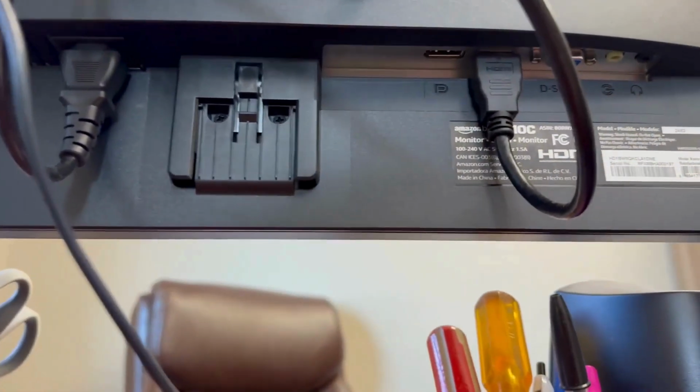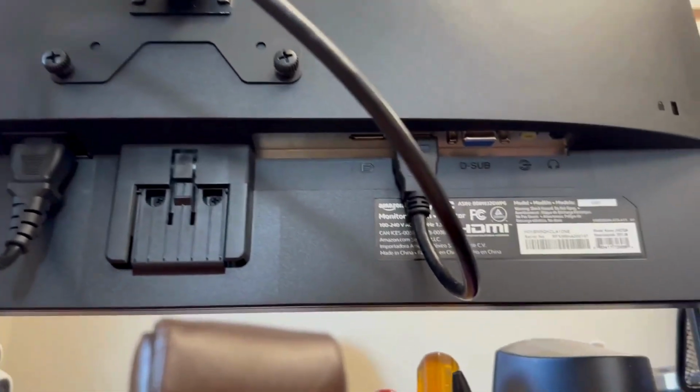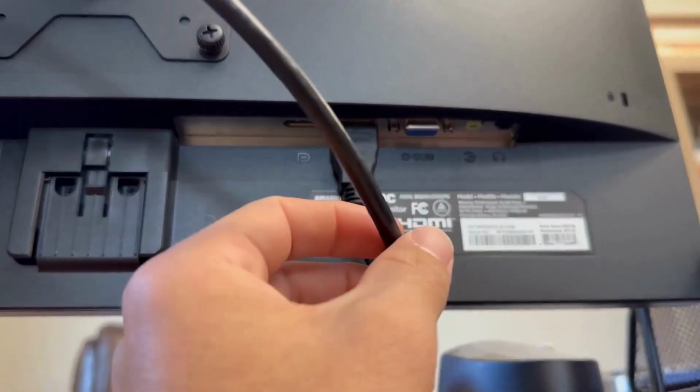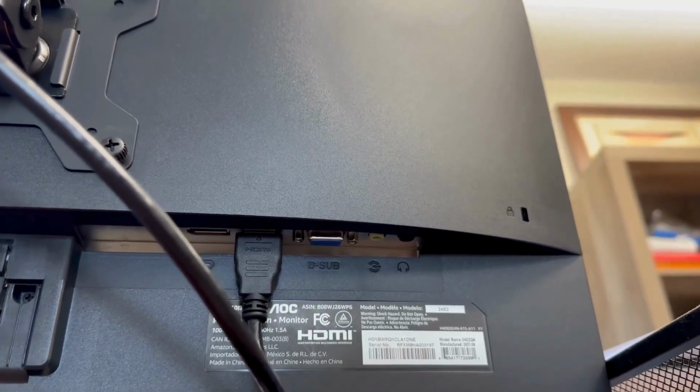Here's the truth most people miss. The best monitor isn't the most powerful. It's the one that feels so natural, you forget it's even there. Because when it's right, you don't notice the screen. You just get things done.